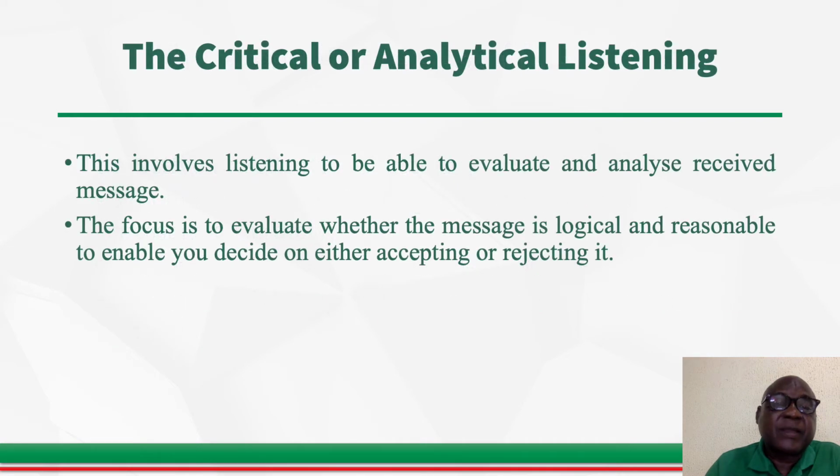Then we have the critical or analytical listening. This is when listening involves the ability to evaluate and analyze the message you are receiving. The focus is to evaluate whether the message is logical and reasonable, so as to enable you decide accepting or rejecting it. And I have to be frank with you, this type of listening is very scarce in the world today. People accept everything they hear, hook, line, and sinker.